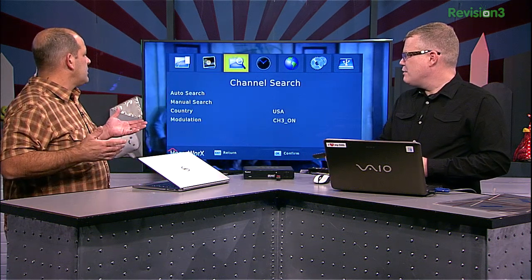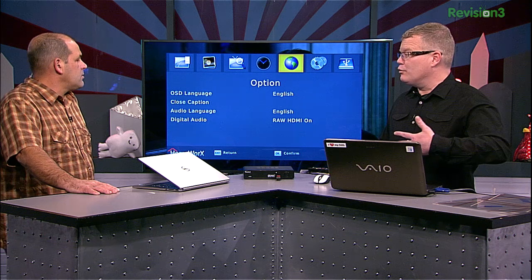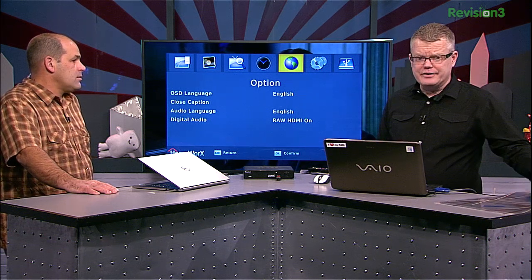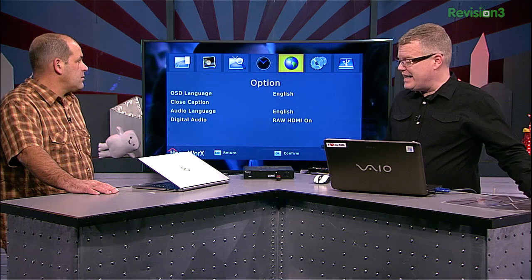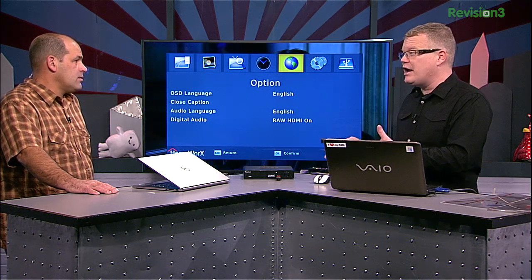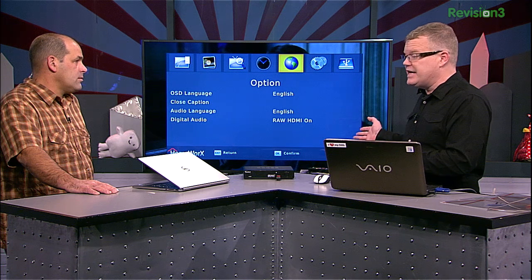How's the video quality? Video quality is going to be as good as your reception. In this case, I found that the reception was excellent for this product. I was using simple antennas, and I had one of the best reception experiences I've ever had with an over-the-air receiver, period, be it built into the TV or not.